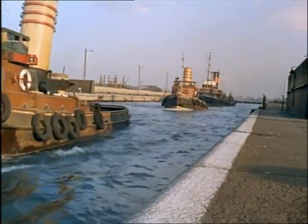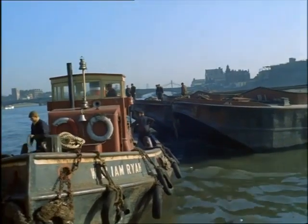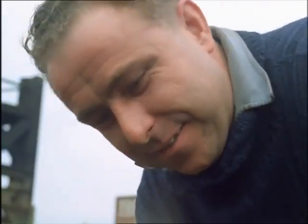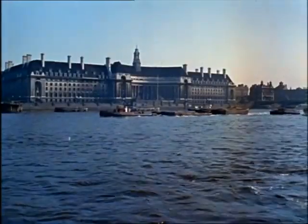Wherever there's water transport, there are tugs. Tough, powerful little vessels without which any big port would come to a standstill. Busily pulling lighters to and fro, they keep the docks moving. There are nearly 1,000 of them in Britain.